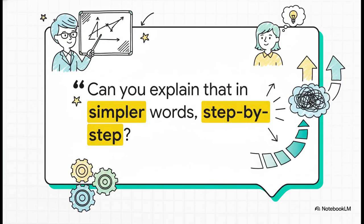It's the exact same thing in a classroom, right? When a student asks a teacher to explain something more simply or to break it down step by step, they're not just asking a question. They are actively prompting the teacher to change their output, to make it easier to understand. It's just this natural way we have of refining information as we go.